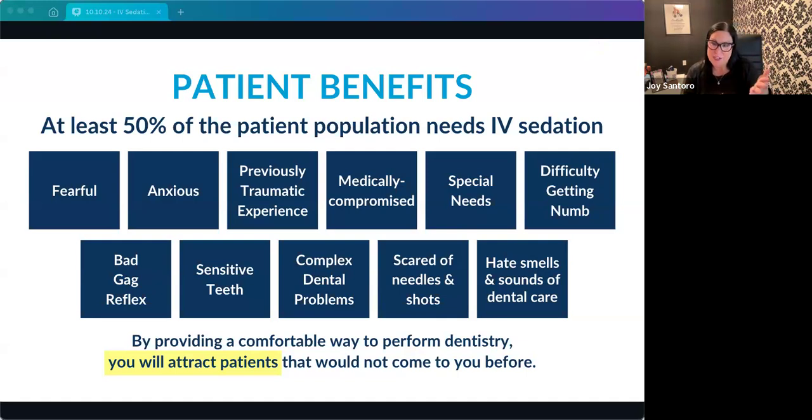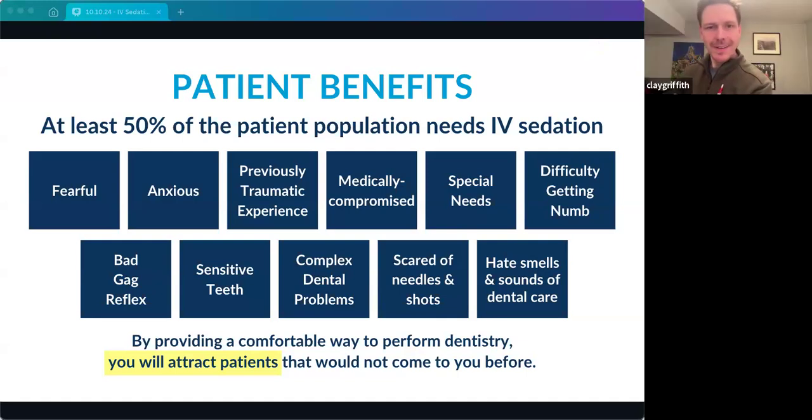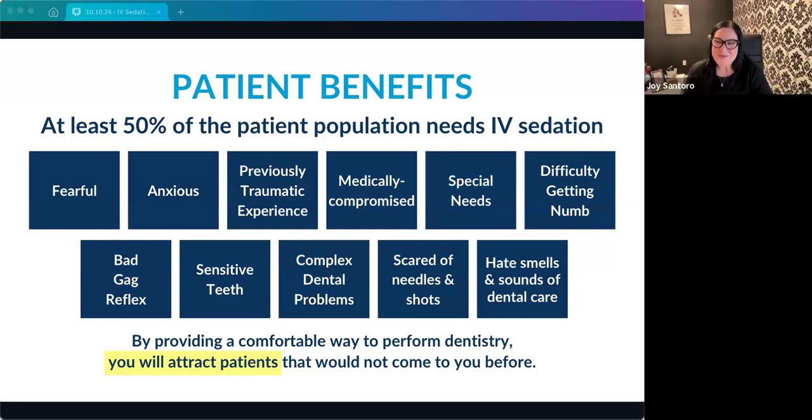Clay, did you want to add something here? Yeah, I do. I'll go ahead and hopefully I'm on time. We're not wasting too much. No, that's okay.